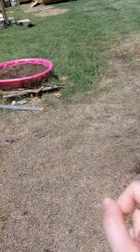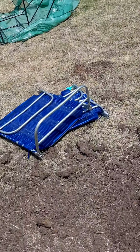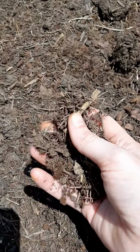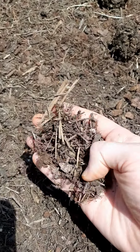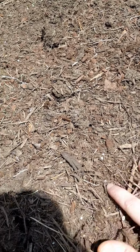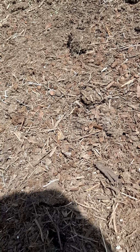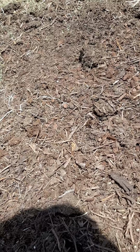Also, as a note, we harvested our first little bit of potatoes, which were like 5 sad little potatoes. I did not realize that I grabbed mulch by accident. This is not the garden soil, which I did not realize. My dumb self just went and grabbed, you know, I was like, oh, well, I only grabbed garden soil.